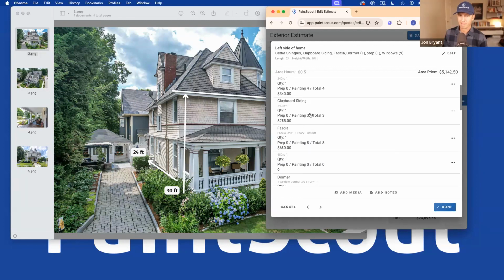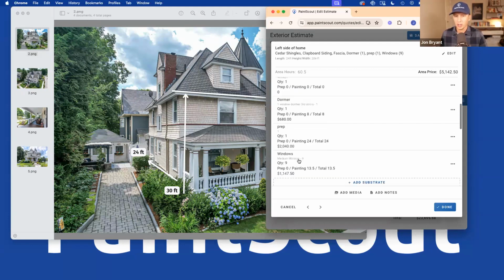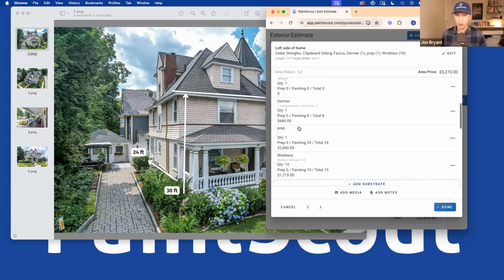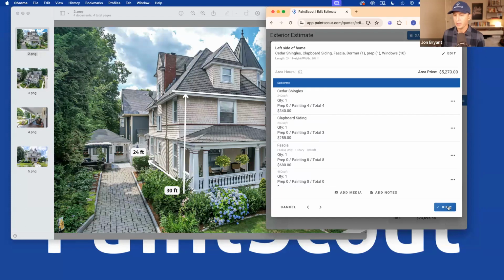The magic of PaintScout, that just went in and edited all of the dimensions. And as long as we didn't override the calculations on that front, it just calculated all that for us. Absolutely. And then it's just a matter of counting up how many windows we have to make sure that's still accurate. So we got 1, 2, 3, 4, 5, 6, 7. And then we've got kind of a larger one. We'll call that 3. So we got 10. So I'm going to go back here into the windows, and I'm going to change this quantity to 10. And we'll go confirm. So now we'll adjust prep, we'll adjust everything else, but this gives you a pretty good sense of how to do that.